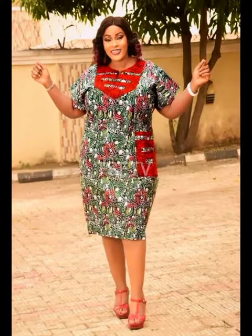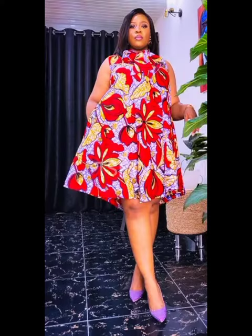Again, some of the latest Ankara short gown styles trending this year. You will definitely find the latest and best Ankara gown styles to rock to all occasions right here. So whatever it is you're watching this video for, you are sure to find something stunning, gorgeous and beautiful to get yourself styled in.